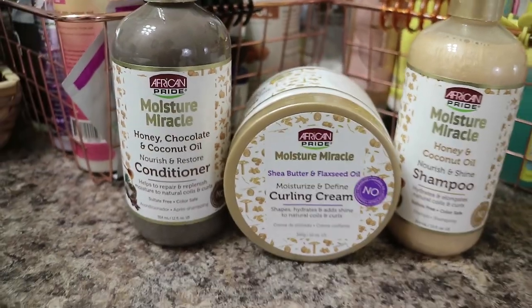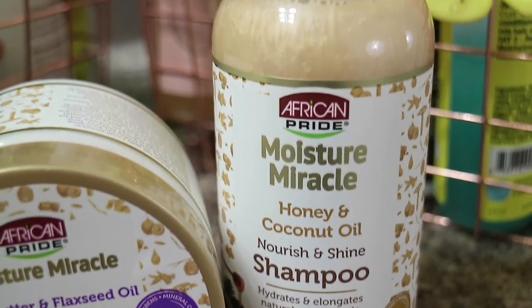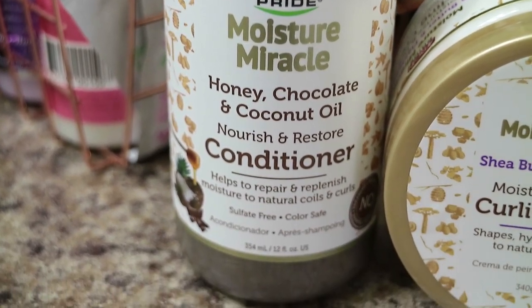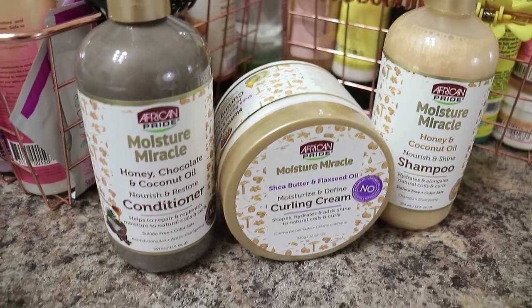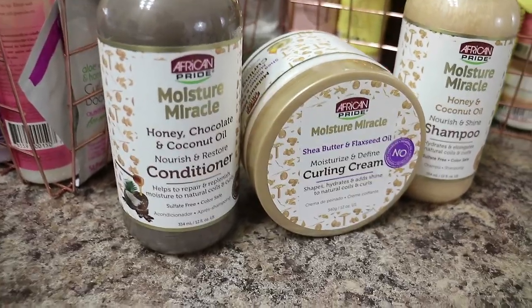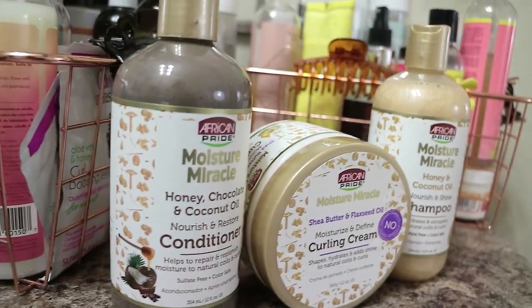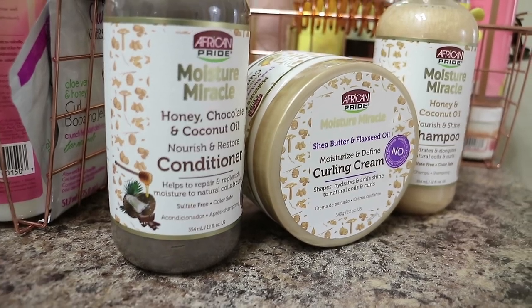Now, this particular collection that they have released is crafted for specific needs of coily and curly textures. Every product is made with a signature blend of rich ingredients of African origin, specifically selected to deliver intense moisture and the benefits you need in every step of your natural routine. Each of these products contain no parabens, no mineral oils, no sulfates, and no petroleum. And each of these items are 12 fluid ounces each.